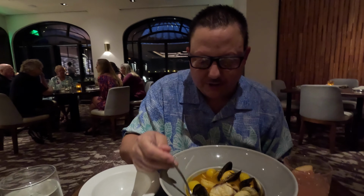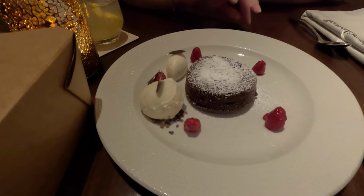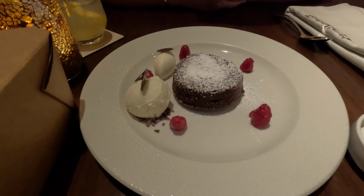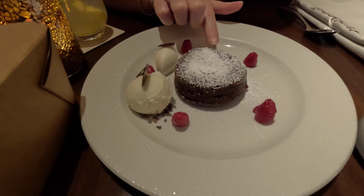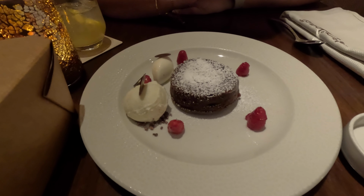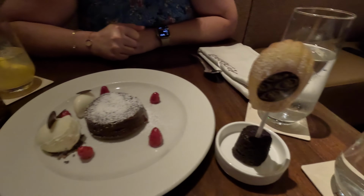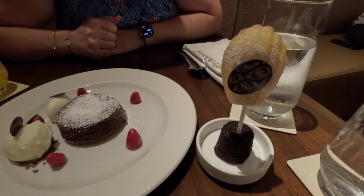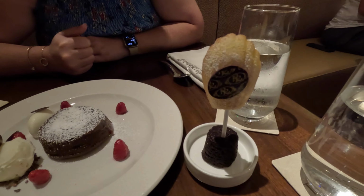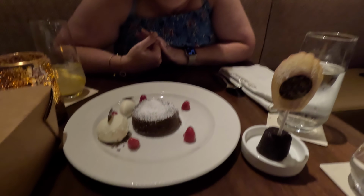it tastes so good. Look at that gorgeous chocolate cake. What is it? It's got caramel inside? It's a warm chocolate cake with caramel and raspberries. Oh, that looks good. I guess whipped cream. Uh-huh. That looks real good. And look what they brought us for our anniversary. I love it. It's a brownie with a madeleine on top. That's so cute. Thank you, Riviera Resort.